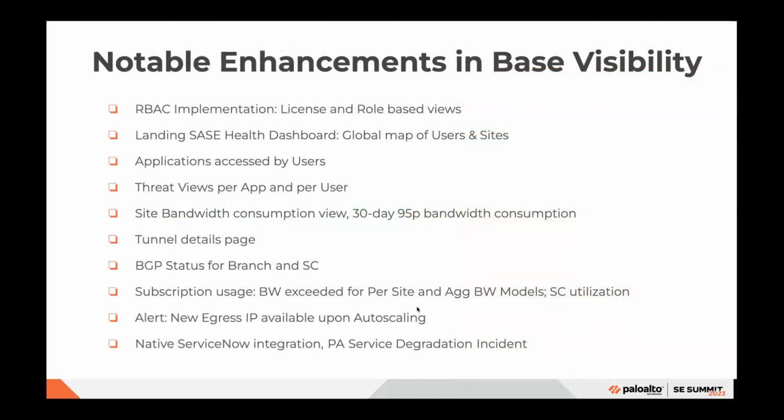Now, this is a summarization of all the enhancements in base visibility or insights that customers are going to see. First among these is RBAC implementation. As you might recall, we didn't quite have support for RBAC for incidents so far. Here we are now supporting all the roles that are supported on the hub for all other applications. So all these role-based views and license-based views are going to be supported for RBAC.